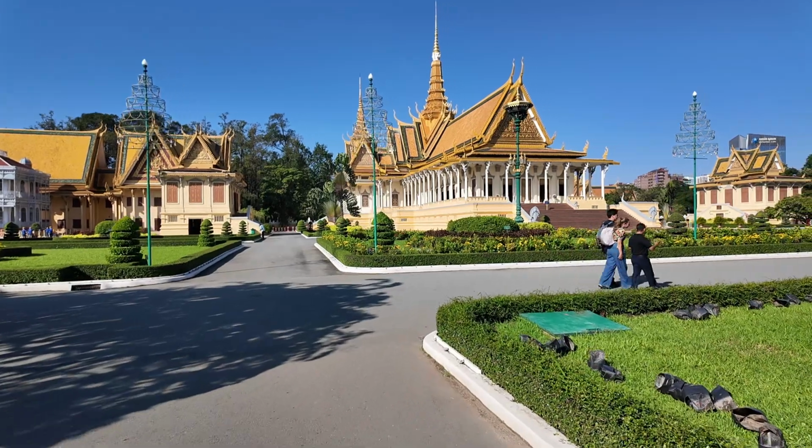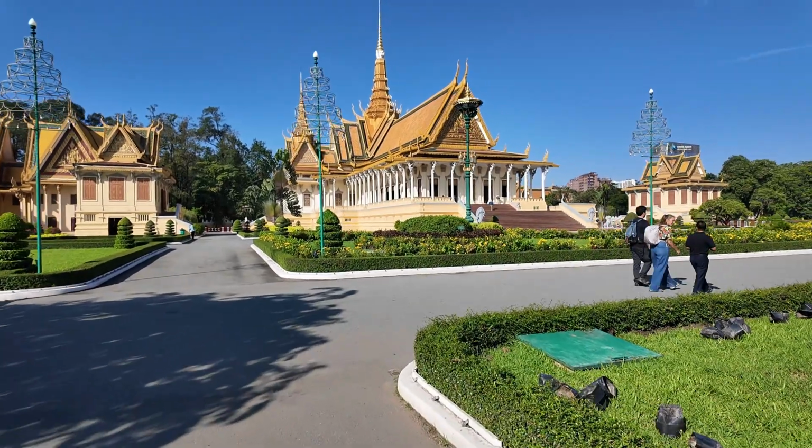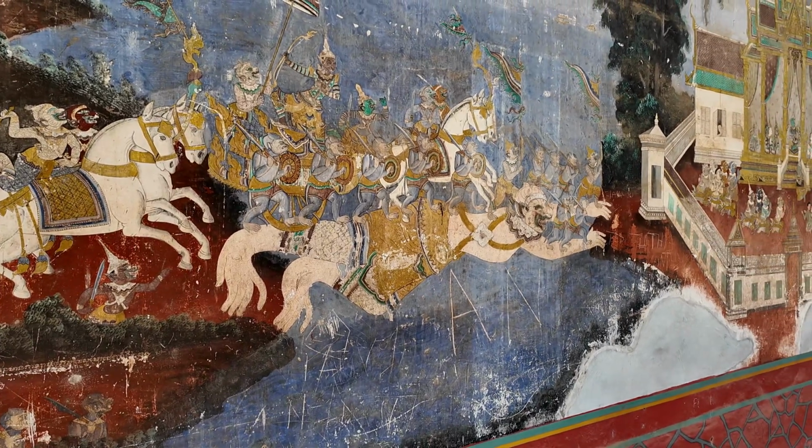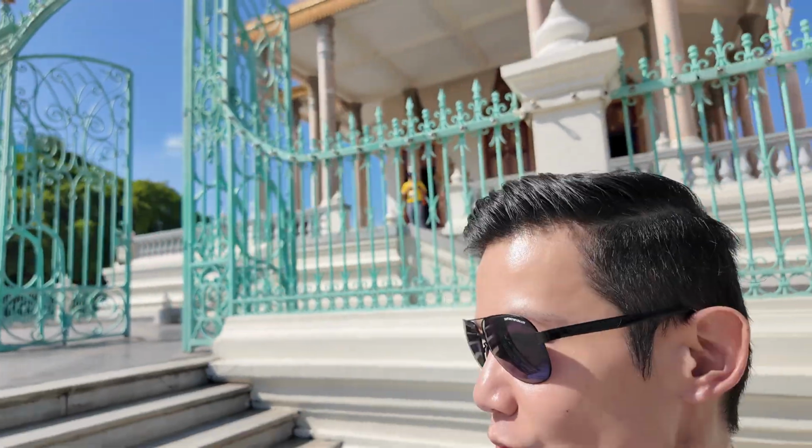are held. The intricate details of the palace's decor and colorful murals reflect the rich artistic heritage of the Khmer civilization. So while you're at the Royal Palace, you need to check out the Silver Pagoda, which is the structure just right behind me. We're not allowed to take any photos or videos inside, so out of respect for their culture, I didn't do any of that.